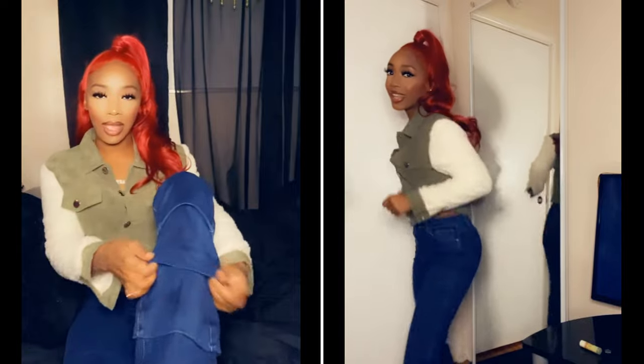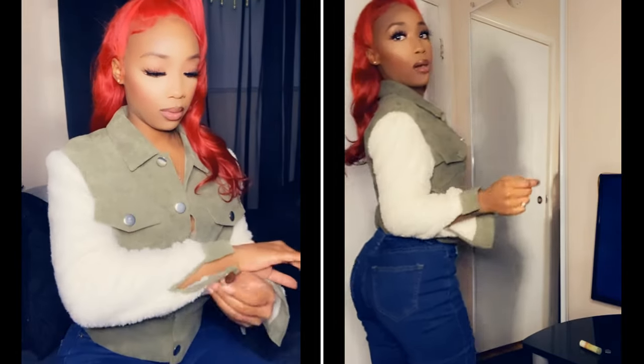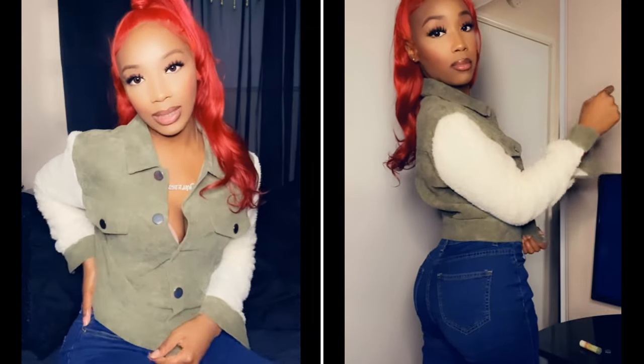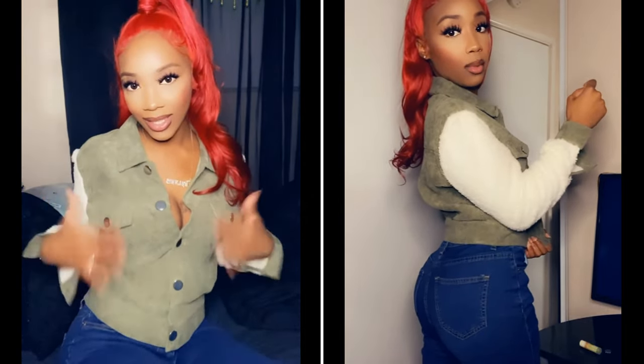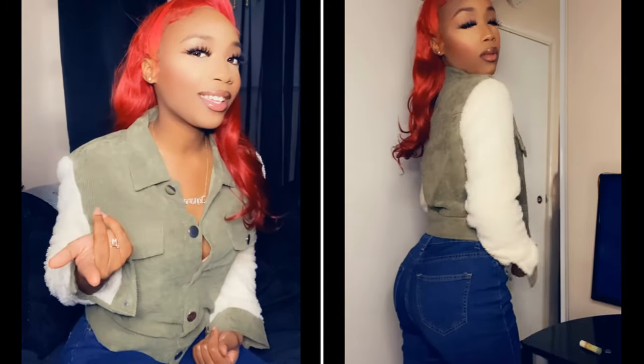And I just paired it with some Shein jeans. Also, they're like little stacked, folded kind of jeans. They're cute. But I would wear this definitely with some jeans or whatever. A light pair of jeans, a dark pair. I just paired it with the dark pair because I don't know, I thought this was giving. It's giving. Am I wrong? Or is it giving? It's giving.